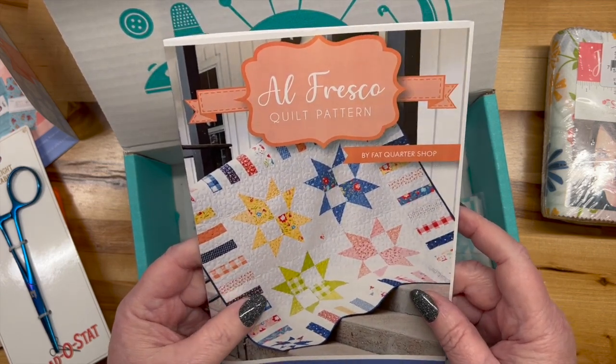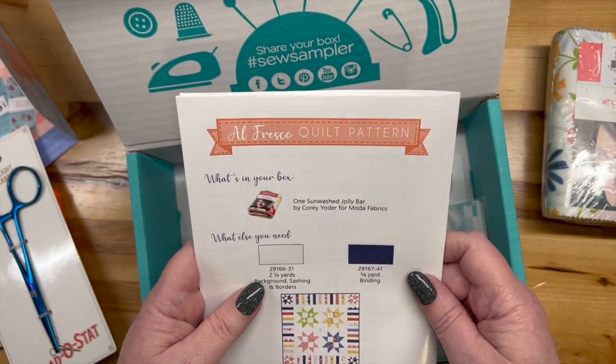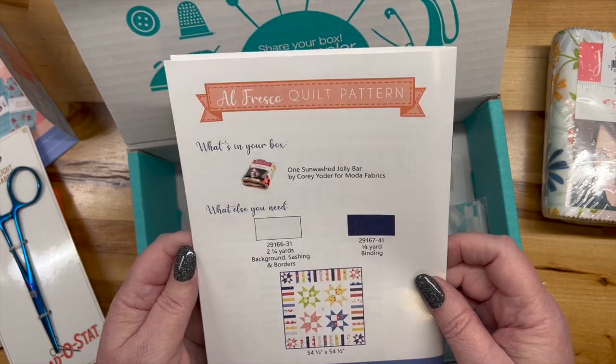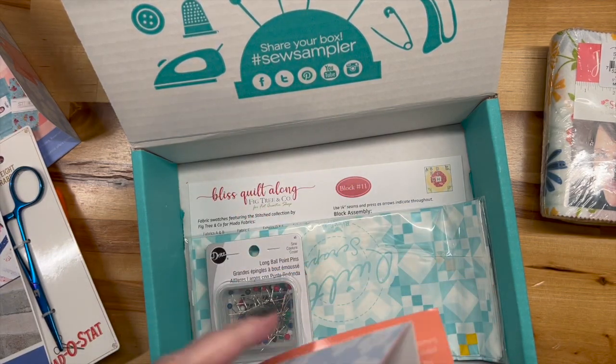54.5 by 54.5. This looks like a fun, like, picnic blanket sort of thing. Cute. Okay. Next up.